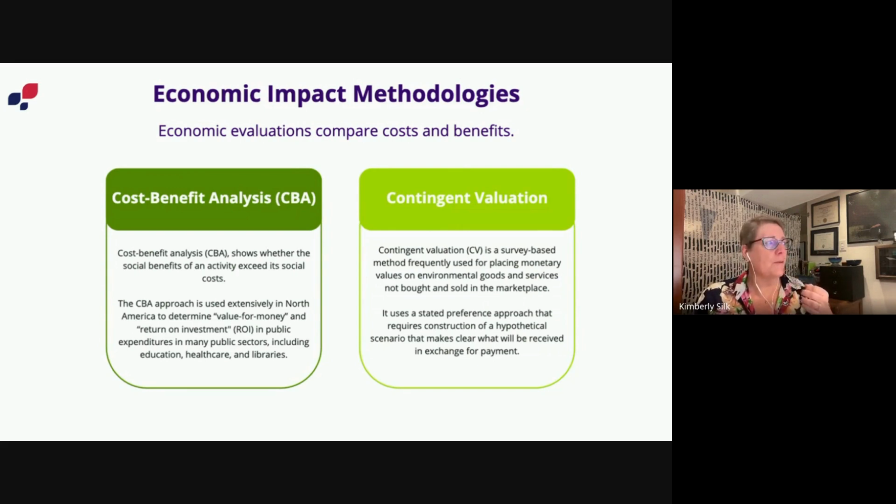So basically the way that it works is we are assigning a financial value to all the things that the library does. We can estimate what circulation is worth by assigning a dollar value to the items that are circulated. We can identify what a program is worth by assigning a dollar value to those things. And when we're doing these library studies, the dollar values that we are assigning are relevant and contextually accurate to the location of that library.